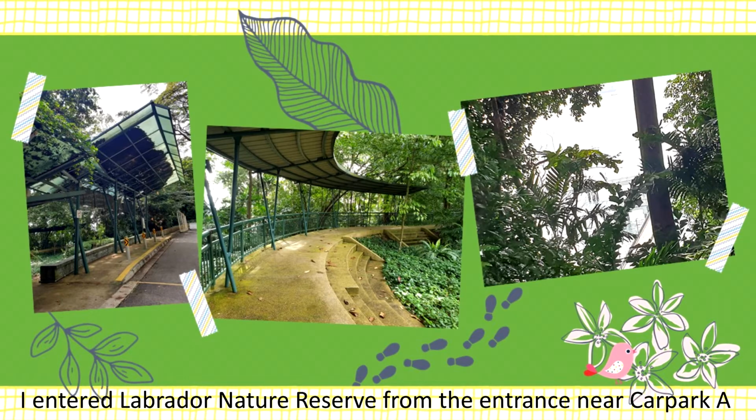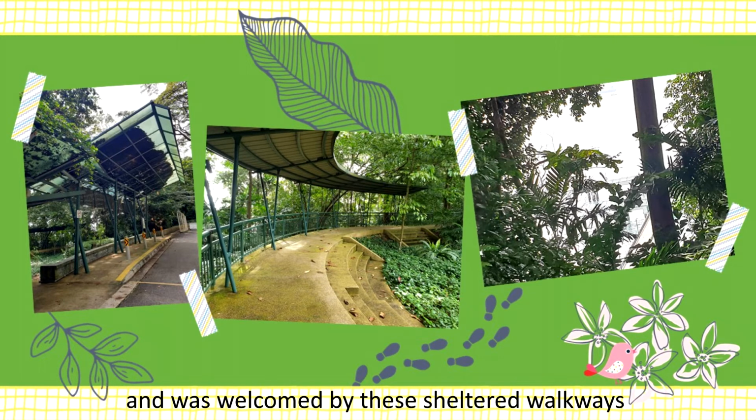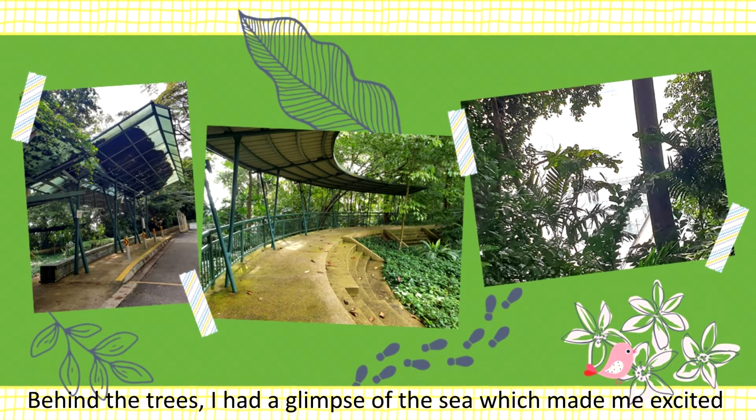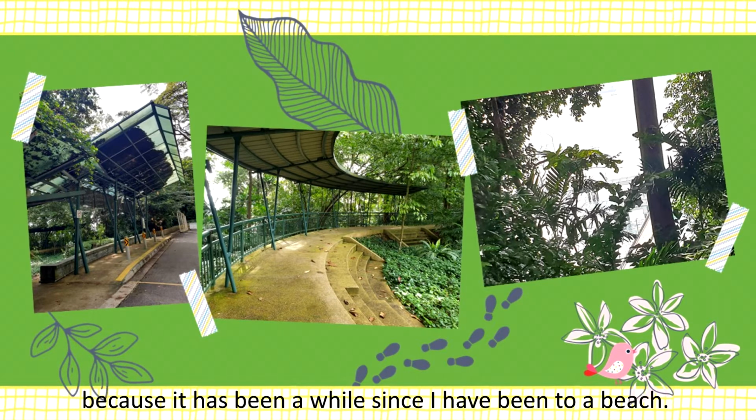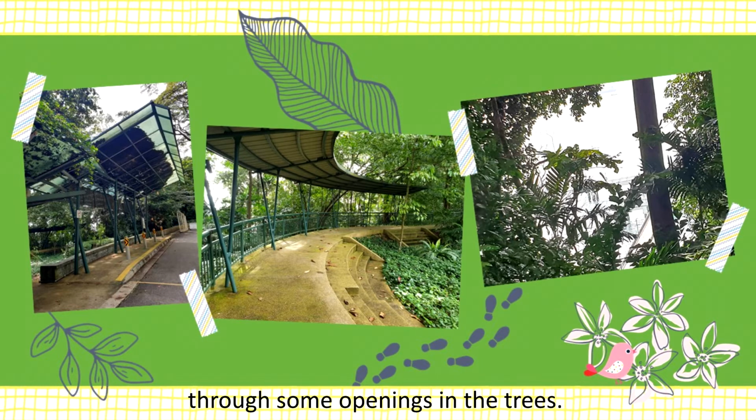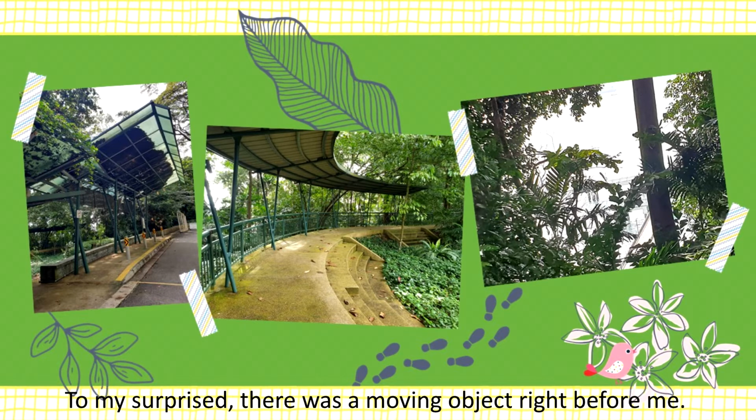I entered Labrador Nature Reserve from the entrance near Car Park A and was welcomed by these sheltered walkways, which I thought would make a good shelter if it rains. Behind the trees, I had a glimpse of the sea, which made me excited because it has been a while since I have been to a beach. I used my camera to zoom in on the boardwalks along the beach through some openings in the trees. To my surprise, there was a moving object right before me.